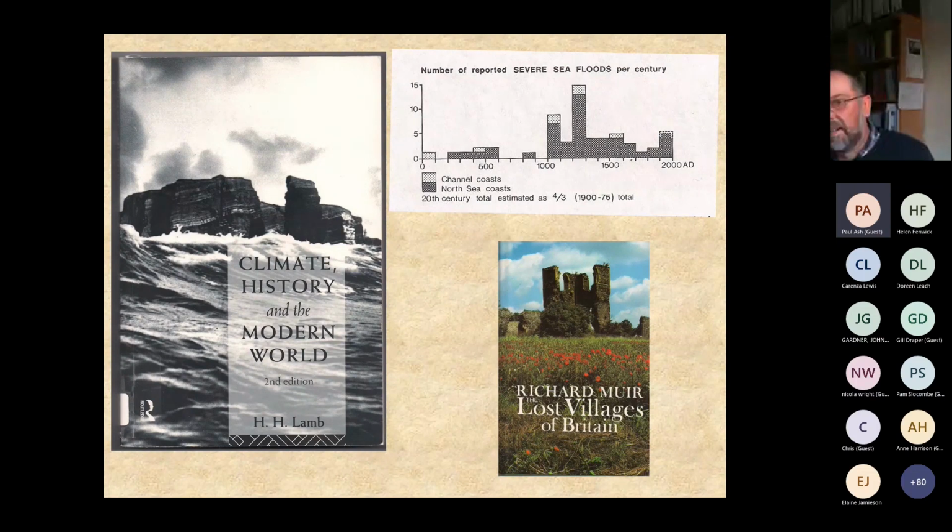Of course, we're now experiencing very dramatic anthropogenically driven climate change, and this is the graph at the top. The reported severe sea floods per century kicks off quite a bit after 1000, but of course there's also the factor that we don't have the sources before 1000 AD that tell us about this in the same way. But there's a big spike in the 14th and 15th centuries. It settles down a bit after that.